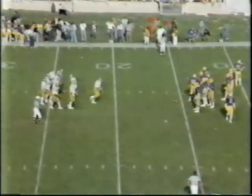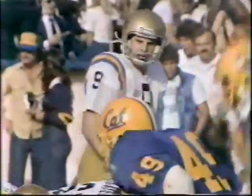Keith, Nebraska played such a fine game today in beating Colorado, finishes a season with Oklahoma and Missouri. Boy, that's two big ones for them to end up with. Well, I should say so.